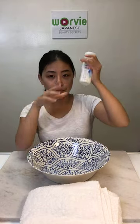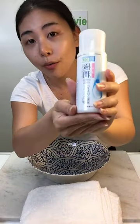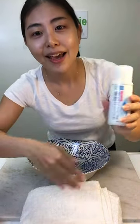After this, don't forget to use any emulsion or cream or oil serum.